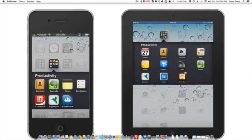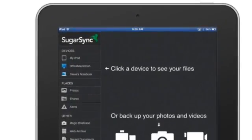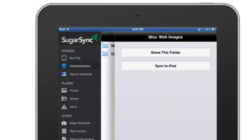Fair enough. So let's go into Sugarsync here on my iPad, and we see we've got a little bit more space, so they can give us a little bit more structure as far as the file management goes. But there we see the exact same list of devices. Now I can go into my Office Macintosh just like I did on my iPhone. I have the same choices as far as being able to see all of my documents, and if I tap on the little right-hand arrow, I can sync it to my iPad as well.